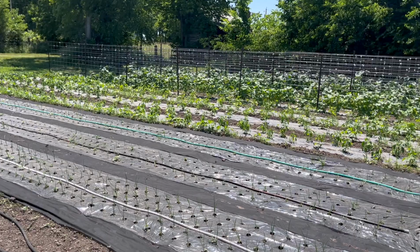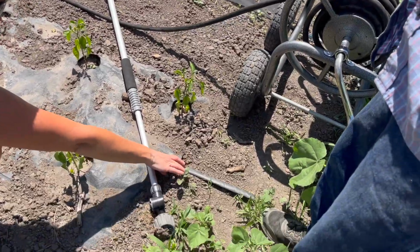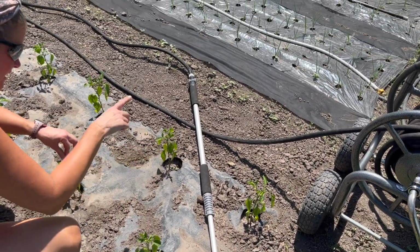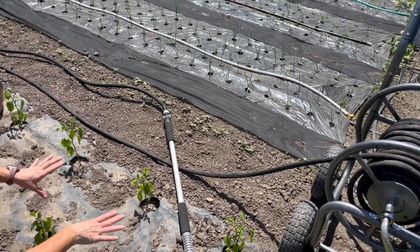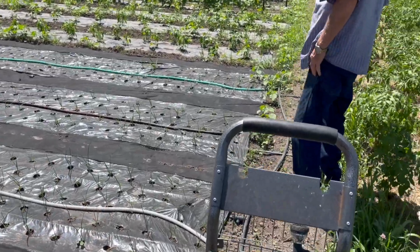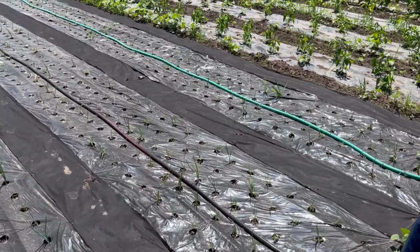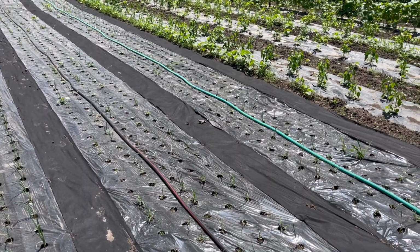So we'll lay drip tube underneath for watering, and then we'll lay our plastic, and then we'll drill the holes and plant whatever we're planting at the time. So that way it helps control weeds as much as possible for us. Some have to be further apart than others, as we're noticing. Yep, so depending on what we're planting depends on the spacing. Onions, these are just 6-inch spacing. So again, it varies between what we're planting.